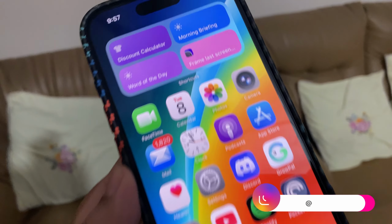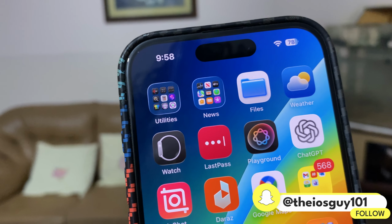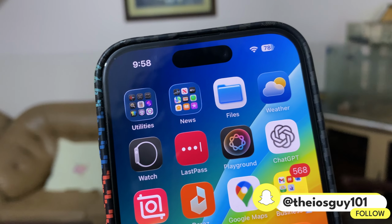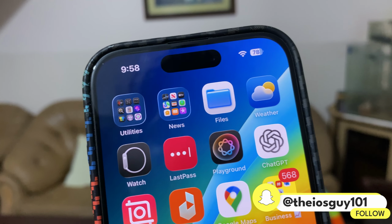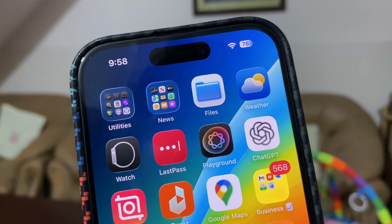So let's begin. Right now, the battery stands at 78%. It is 9:58 in the morning. I'm gonna put this phone on charging until 85%, and until then I'm gonna take a shower, and I will see you after that.